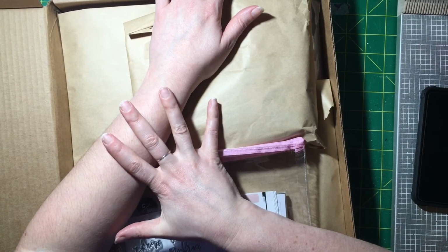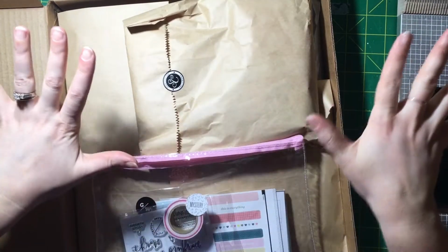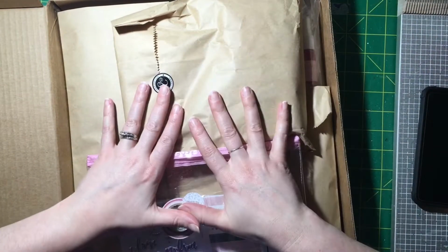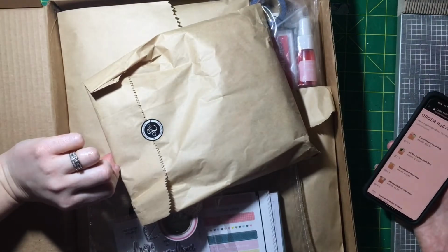But this Studio Calico box, I had to pull up my email to figure out what I all got, I don't remember. I have not opened any of these. I peeked underneath this one. I'll show you what I think all the bags are. I don't think these say on the outside what they are.